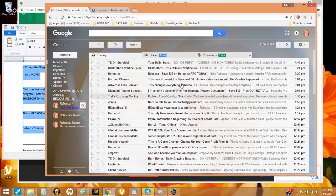It's gotten as high as 200,000 before I actually got it cleaned out. You really want to be careful on that. You can get your email shut down, but more importantly, you'll get notices from the viral mailers and the safe lists that are saying things are bouncing back because your email is too full.